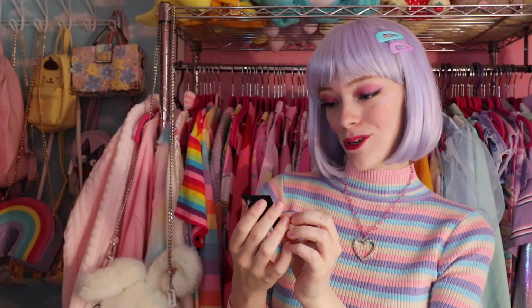They just remind me of Katy Perry's Teenage Dream Tour, which I never got to see, unfortunately, but I loved it. And hi, I'll be a California girl with my gummy and sweets aesthetic. These are so cute. 10 out of 10. They're so cute. Pair number 3.